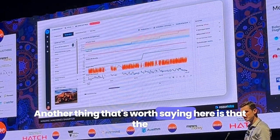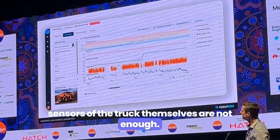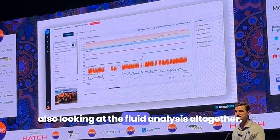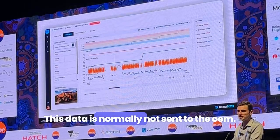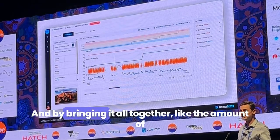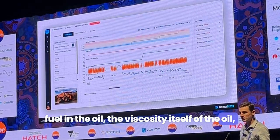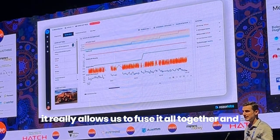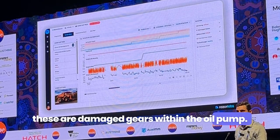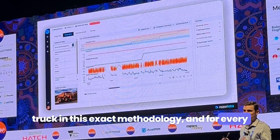Another thing that's worth saying here is that the sensors of the truck themselves are not enough. While I'm looking at pressures, RPMs, and others, we are also looking at the fluid analysis altogether. This data is normally not sent to the OEM. It's not sent to Caterpillar or Komatsu or Hitachi and so on. By bringing it all together, like the amount of fuel in the oil, the viscosity itself of the oil, it really allows us to fuse it all together and to get to a precise diagnosis, where in this case, these are damaged gears within the oil pump. This is done for every component and part of the truck in this exact methodology.